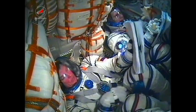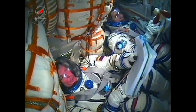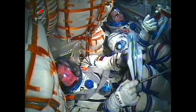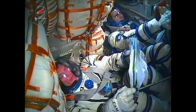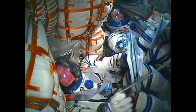Soyuz is orbiting at an altitude of about 143 miles by 118 miles. And that orbit is going to be raised systematically over the course of the next 2 days, placing it in close proximity to the International Space Station for the final rendezvous and docking, which is set for 6:18 p.m. Central Time on Wednesday.